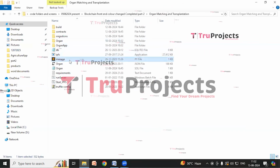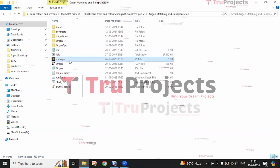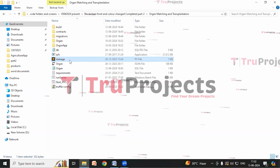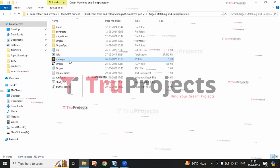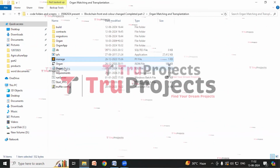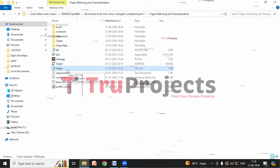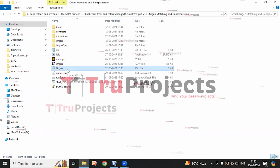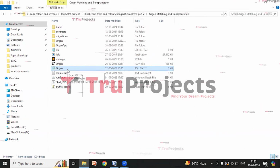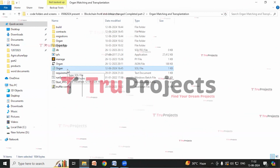This is manage.py file. So it is a command line utility that comes with Django. It provides various commands for managing Django projects, including tasks like running the development server, creating database tables, applying migrations, and more. This is organ SOL file. So this file consists of Solidity code. It handles data structures, functions, and events with modifiers for validation.